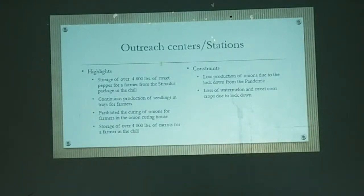From our centers and stations, we're seeing highlights of storage of over 4,600 pounds of carrots or sweet pepper from a farm in the district. There is continuous production of seedlings and trees for farmers, the curing of bananas for farmers in the greenhouse, and storage of over 4,000 pounds of carrots during the first two quarters in the Chile and Tabernacle centers. Some of our operations at the centers continued through the lockdown, where at the first center, a plot of watermelon and corn was affected because the staff was unable to attend to the crop during its most critical development time.